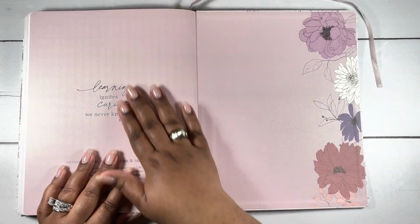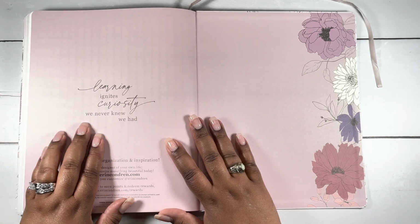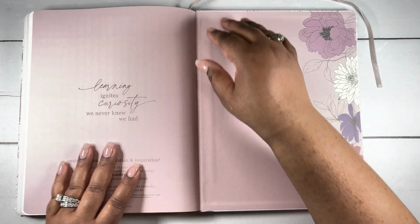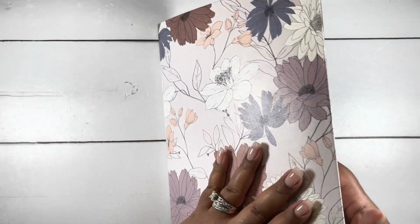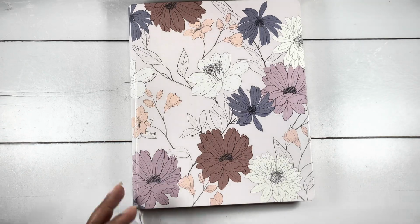And so I love this plum. This is so pretty. Learning ignites curiosity we never knew we had. So they have the same quote that the 8.5 by 11 planner has. And that is the Emblem 8 by 10. So now, real quickly, we are going to dive into the accessories that I was sent.